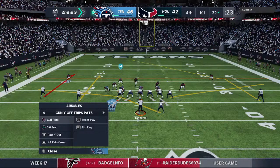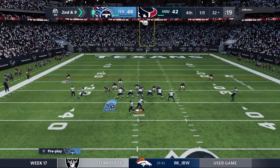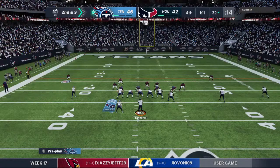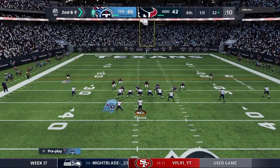Check, check, check, check. Check, check, check. Tag. 56, the mark, boys. 56. Check 56. I'm coming after you.